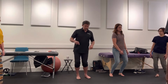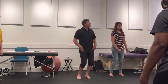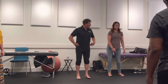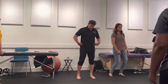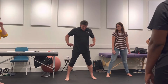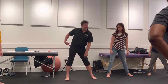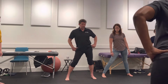Let's change direction. By the same token, the knee also needs to be able to integrate with the hip joint. The hip joint is the next mobile joint up the chain. So let's come to the hip joint. We're gonna start with wide legs. We're gonna shift our hip to the right. The adductors are eccentrically lengthening. And then we're gonna shift to the left.